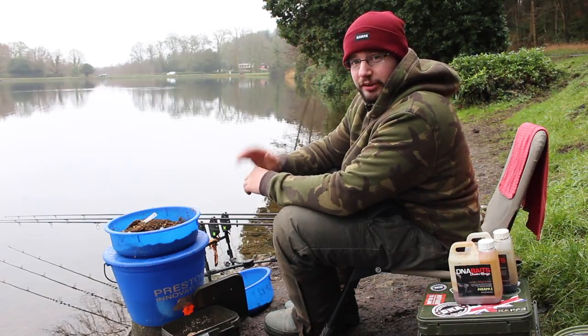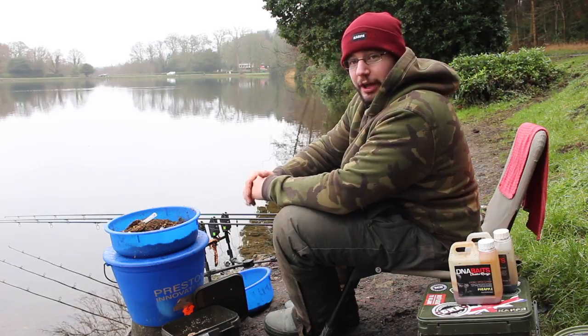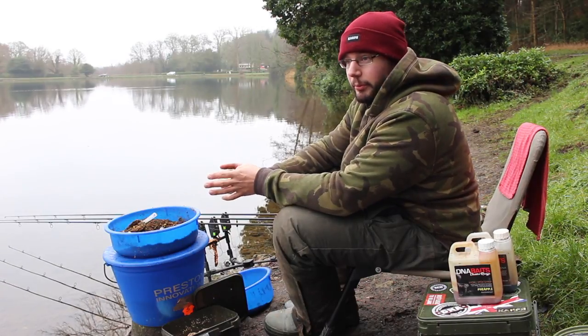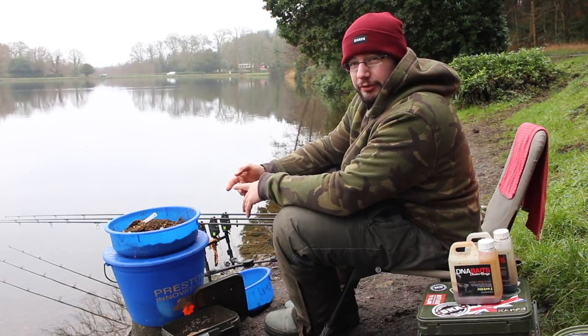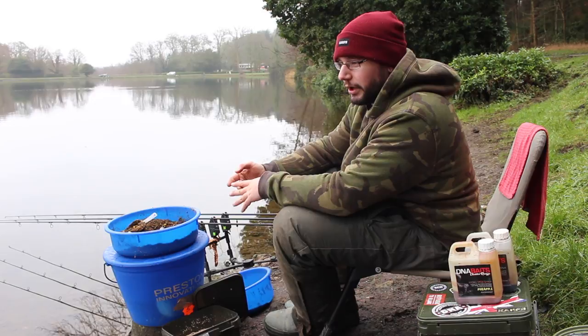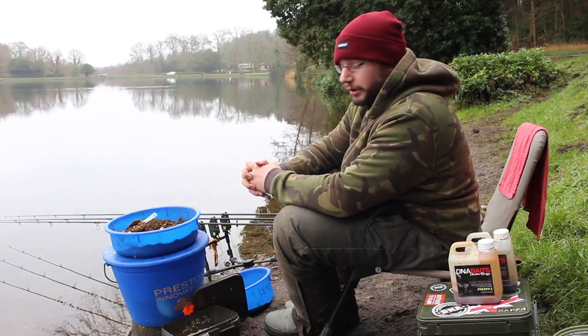And all I'm doing is basically spotting out a basic mix, and then fishing some, at the moment I'm fishing some maggot feeders, but I chop and change between maggot feeder, flatbed feeder, possibly a cage feeder with some chop worm, that sort of thing. And I'm going to just chop and change tactics and see what we can get, really.